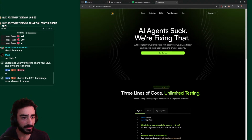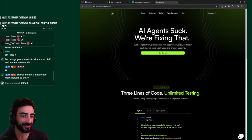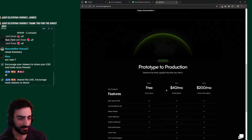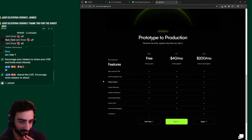And they're trying to build compliant virtual employees with observability, evals, and replay analytics. So giving a more transparent look at how these AI agents work, simply by importing their Python library. Yeah, so I haven't tested them out. So replay analytics is pretty good.